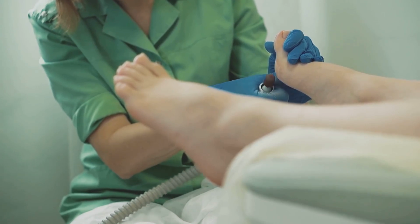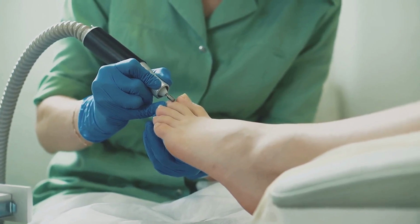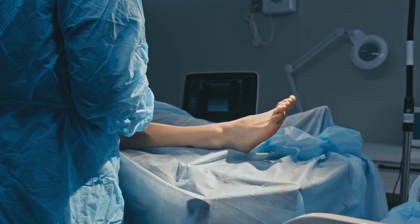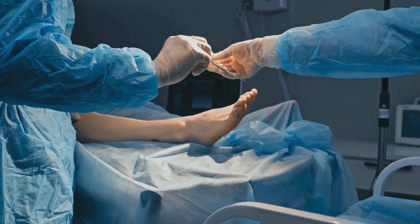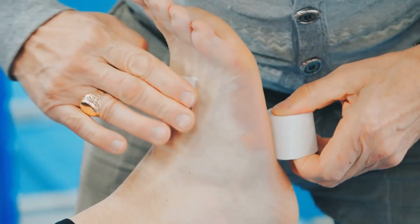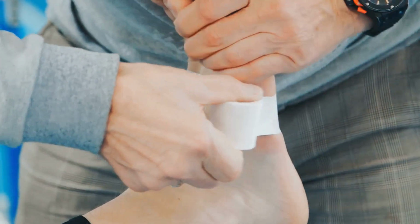Podiatry practices utilize three main code sets: Current Procedural Terminology, CPT, International Classification of Diseases, 10th Revision, Clinical Modification, ICD-10-CM, and the Healthcare Common Procedure Coding System, HCPCS Level 2. CPT codes describe medical, surgical, and diagnostic services performed by physicians. ICD-10-CM codes are used to classify and code all diagnoses, symptoms, and reasons for encounter. HCPCS Level 2 codes report supplies, durable medical equipment, DME, and certain services not covered by CPT.